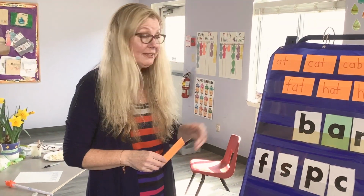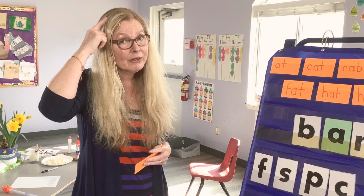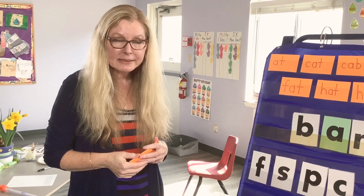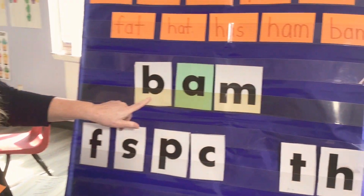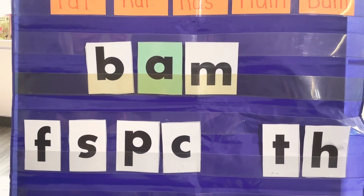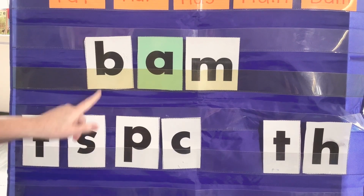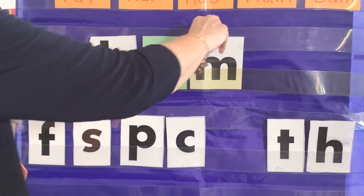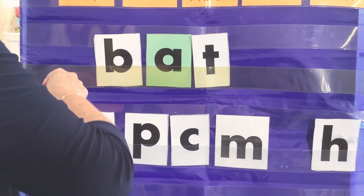Next word. Well, we've got lots of words today, don't we? Lesson 3 is many more words because you're getting more and more smart. And it's easier for you, I hope. Bat. We built that word yesterday. Shouldn't be hard. Oh, we have to change. What sound do we have to change? Did you say the ending sound? That's right. We have to change the ending sound.